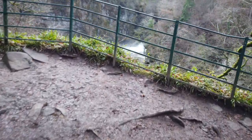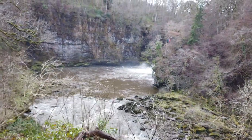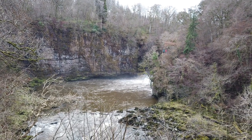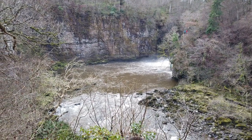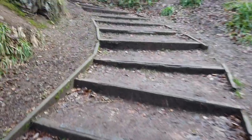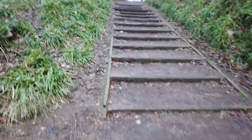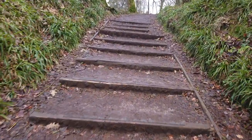You can certainly see the spray anyway. Not really a good view from here. We'll go further around and see if we can get a better view from another point. I'm sure there's another couple of spots up the top that have got viewpoints. I think this is really the worst part of the whole walk. There's a wee climb up here, it's not too strenuous, and it's still got anti-slips on the steps. So, keeps you a good track of things.